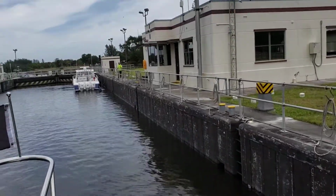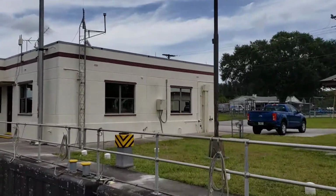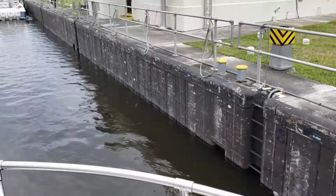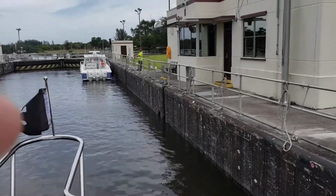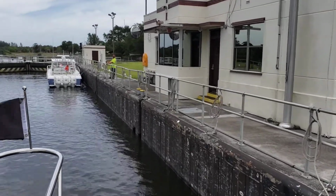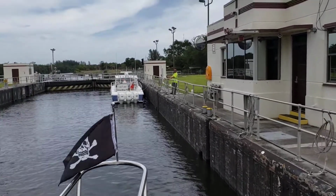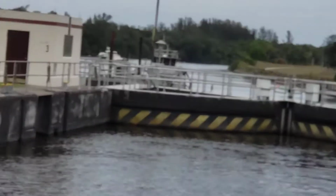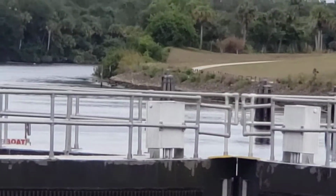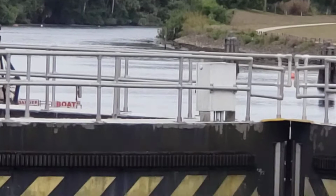So I'll set this up, wait for him to toss it to me, and then we'll come back. We'll see if I can catch it while I'm on the camera. That way you can see him toss it. I don't know if you want to see him or not. But there you go. You can look out there. I'll zoom in. You can see the drop off. See how it drops down? That's why we have to drop our level 12 feet.